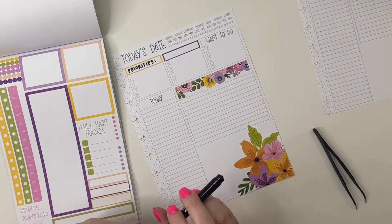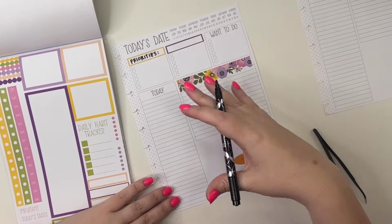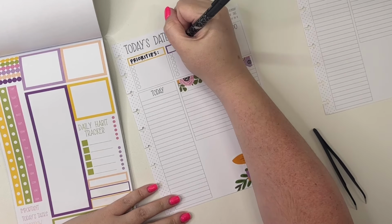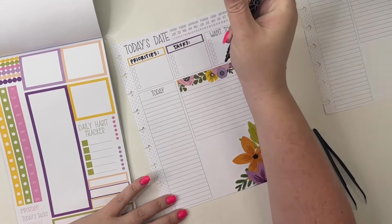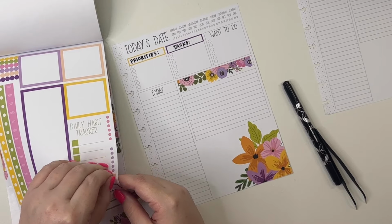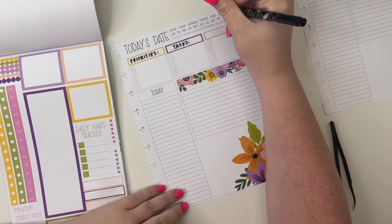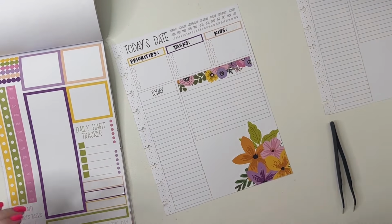I also just love how organized this page is. It helps me to visually be able to see everything that I need to do. It's very structured. It helps me to break down tasks into manageable chunks. So here, these are tasks that I need to do for the day. That's what I'm going to write there. And sometimes I leave the titles that are here, but sometimes I like to cover it up. And then over here, I'm going to label this one kids. And let this be where I track some things that I need to do for the kids.